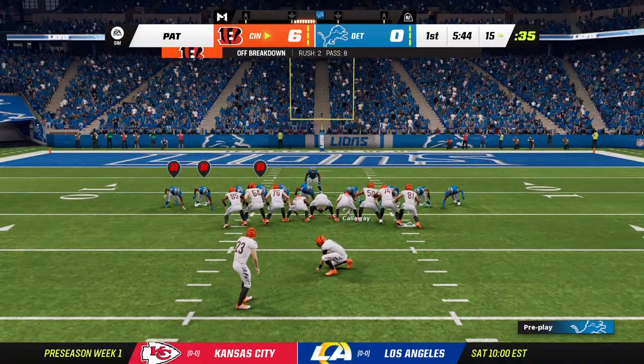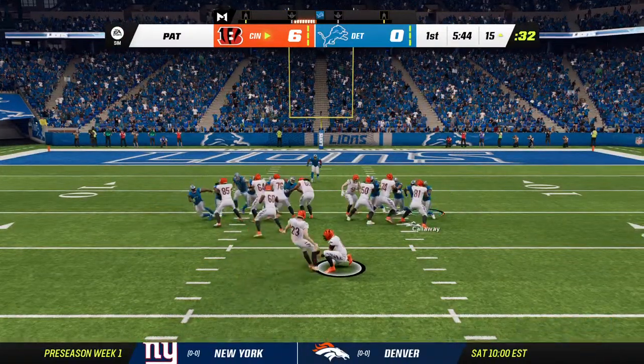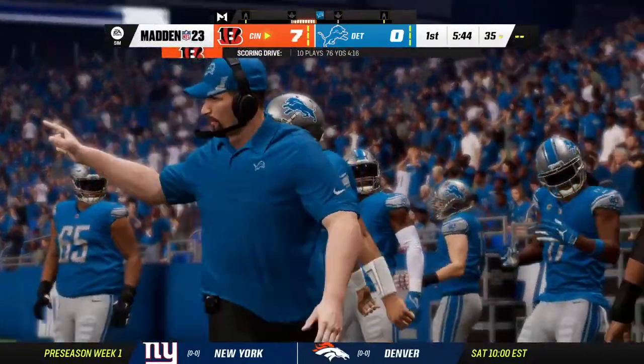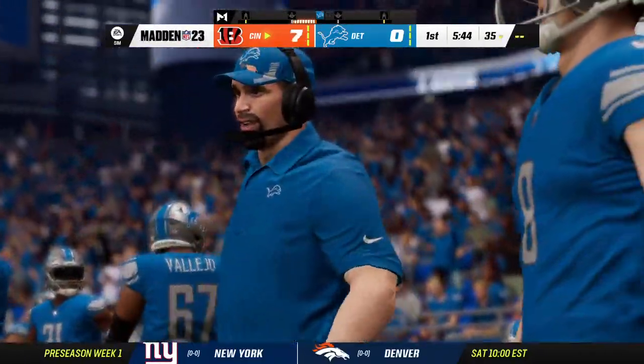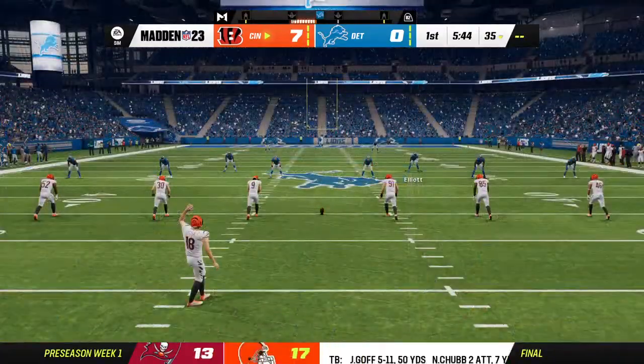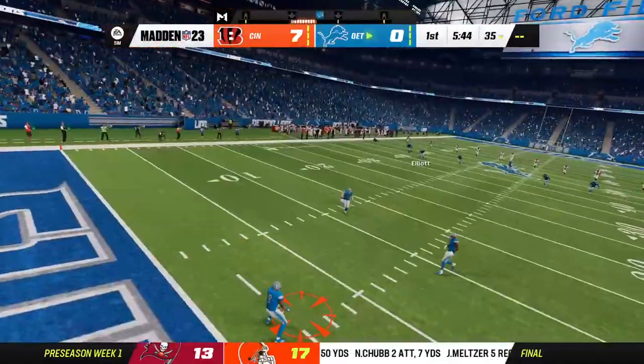And the Bengals will claim the early lead as they're on the board first here tonight. Extra point right down the middle. And it's now a 7-0 game. So that one a pretty time-consuming 10-play drive. And it's finished off with a Cincinnati touchdown.